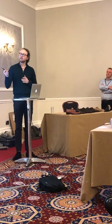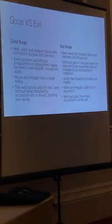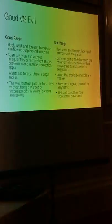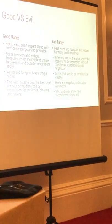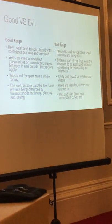If you look at the heel, the seat of the heel should be symmetrical, it should be even. It shouldn't be a different height on the inside or the outside, unless this is part of the vision or it's part of what's required to make it fit the person and the foot inside.